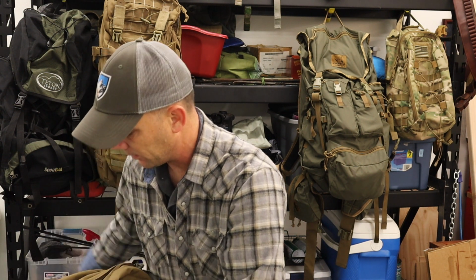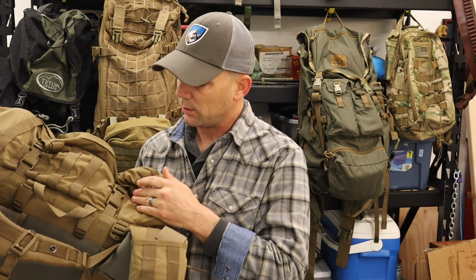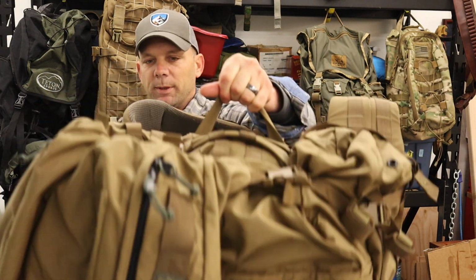Let me get this cinch back down. This is not giving you a true look at the overall size, it's really cinched down right now. But just a lot of attention to detail. You've got carry handles here, double carry handles here, grab handles there, some on this side, so no matter how it's laying, you can pick it up and carry it.